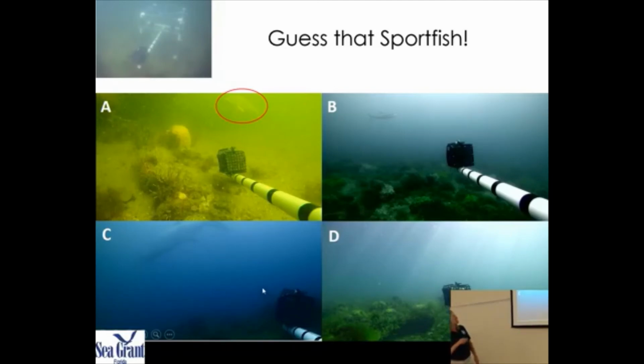Yeah, it's a snook. So we saw 3 snook, and that's not super impressive, obviously, because Tampa Bay has got a lot of snook. But the cool thing about it is that mostly they're associated with mangroves, and there's not a lot of information on how they use hard bottom habitat. So even though it's a small number, it's actually really cool.